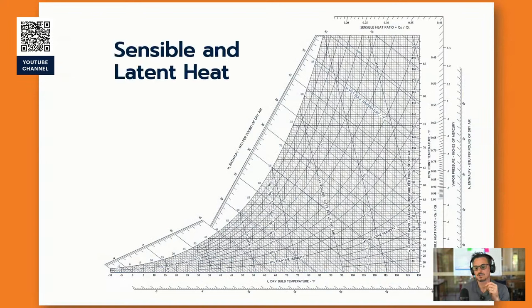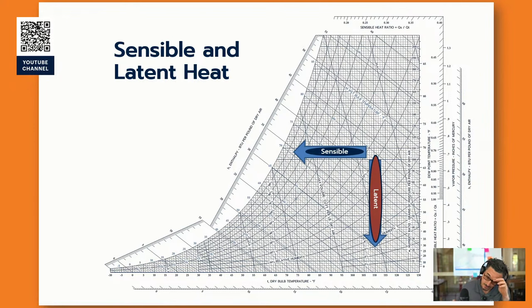Okay, so if we go to the psych chart, the purpose of an HVAC system is to remove sensible and latent heat in the air conditioning system when you're in the cooling mode. So what does it look like to remove sensible heat? Whenever you're moving from right to left on the psychrometric chart, that is a reduction in sensible heat. And whenever you're going downward in the psych chart, you're removing latent heat, right?